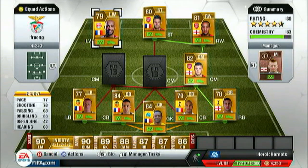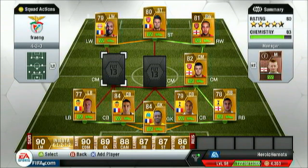77 pace, 78 shooting, 83 dribbling. Oh yeah, that's it. But his dribbling just shows. His crosses are fantastic. So much curl on him. Delivered him into Olivier Giroud, who usually slotted them home.